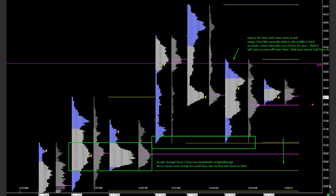So again, this is what I do on a daily basis every morning. Again, the same structure is that we had rejection of the previous lows. We had this value area here, where we went sideways for a while. Currently, the overnight session is holding this VPOC. So then, what I'm looking for is a break below here, and then you've got this double bottom, then through this big value of like 2 days. So that's what I'm thinking.